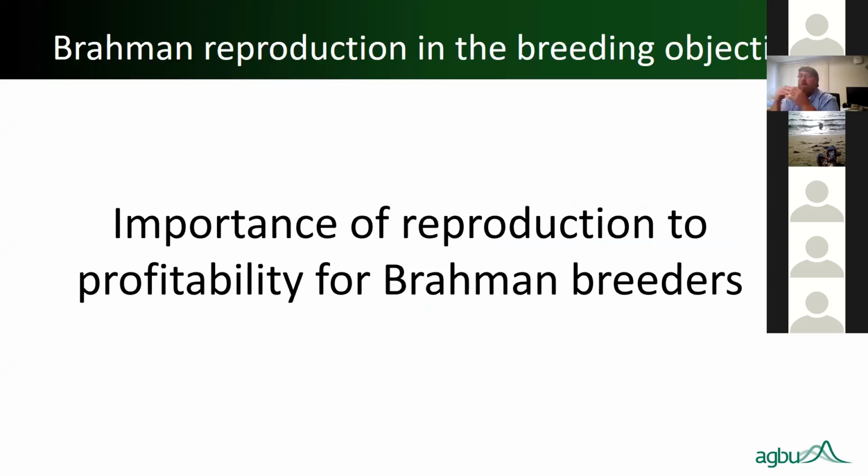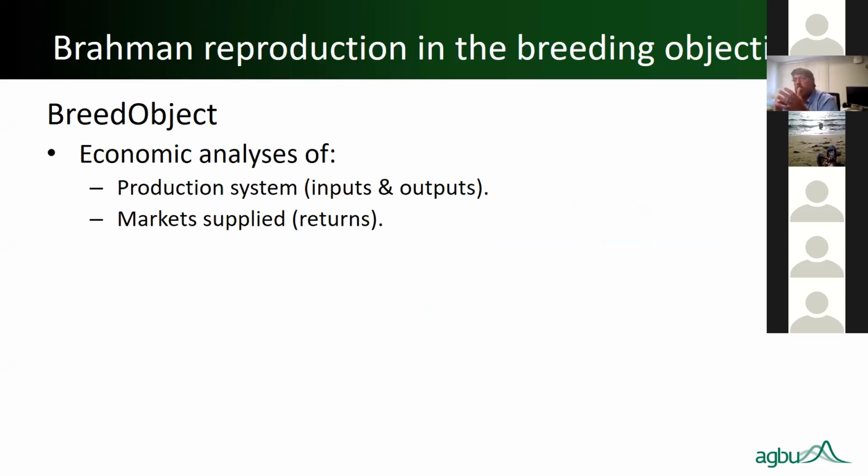So to start off, a really quick look at profitability and its association with reproduction in the Brahman breed. While we hear a lot about this anecdotally, we have an opportunity via the BreedObject system, which is the software package that we use in Australia to develop selection indexes, to put some hard numbers against the real importance of reproduction to profitability in Brahman breeding enterprises. This system looks very specifically at your production system. It's an economic analysis of the inputs and outputs in your entire production system, and that includes the market you're supplying and the returns you're getting for the animals you're turning off.